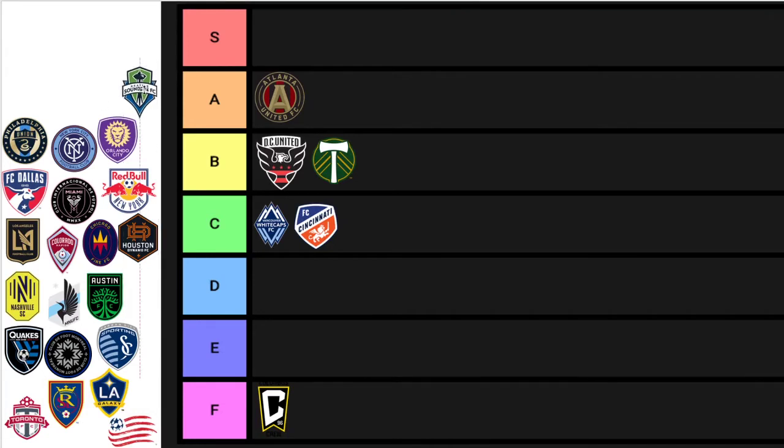The Seattle Sounders. Honestly, Seattle is one of the better teams in MLS year in, year out, and thankfully they have one of the better logos, in my opinion. Great usage of the needle for Seattle, their tower there. Nice city landmark that everyone can recognize as Seattle. Great usage of the team colors in the logo. I like the green in the background and a little blue. This is a very good MLS logo. I'm putting it in A tier.